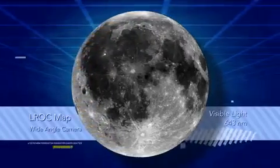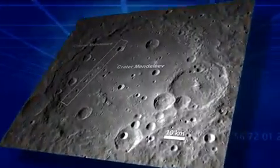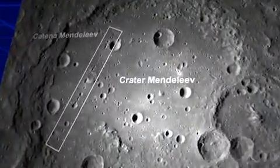Then there's a 3rd camera, a wide-angle camera, which is literally about this big. It maps the moon in UV and visible wavelengths, and its key purpose is to look at compositional differences for both scientific and resource evaluation.